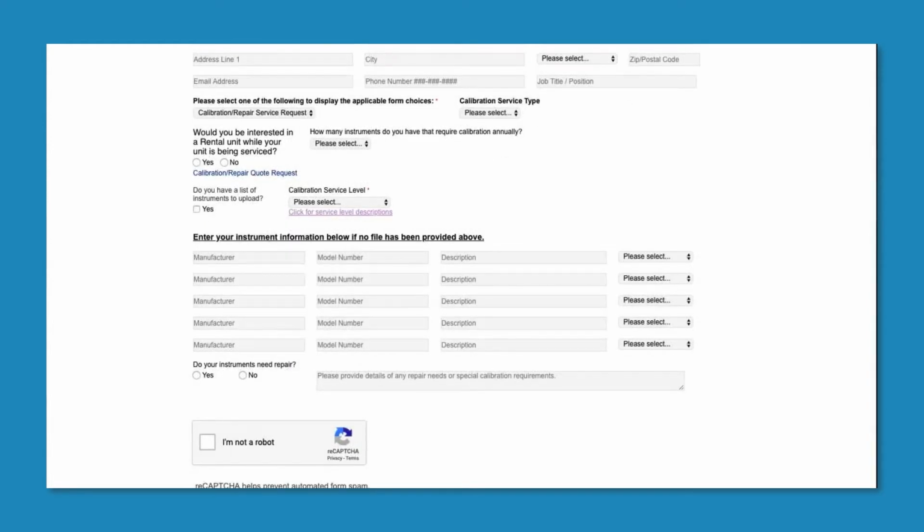As a workaround, you could change it to a radio button. You could add a radio button question and just remove the options, and then just stick with the title and hyperlink that title. So that would also work for that.